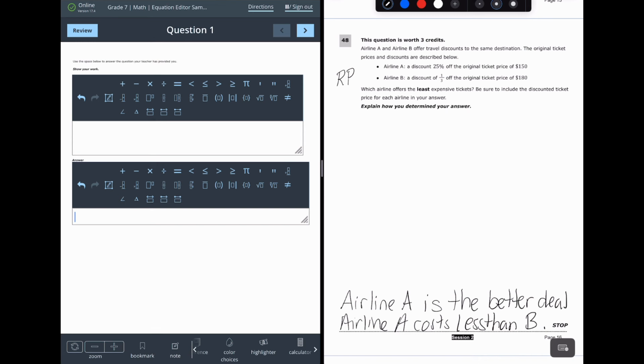This is an RP question. Airline A and B offer discounts to the same destination. The original tickets are described below. Airline A gives a discount of 25% off the original price of $150. B is 1/3 off the original price of $180. Which airline offers the least expensive ticket? Be sure to include the discounted ticket price in your answer. So you see right there, if I would have just written this sentence and not written what the discounted price is for each of the airlines, then I would not get full credit. So that's going to be important.